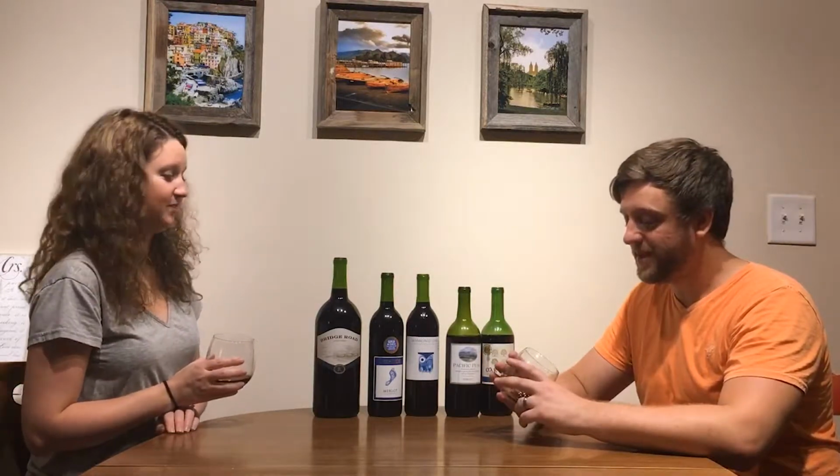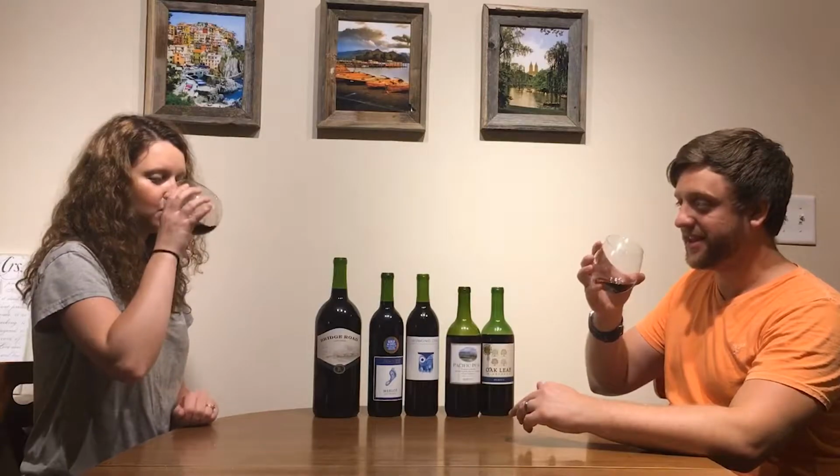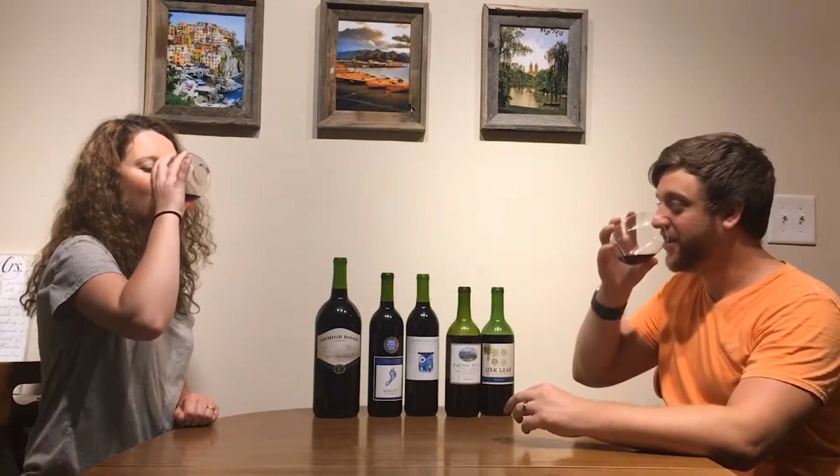It's actually pretty good. That one's really good. It's actually probably better than the first one. I know everyone's gonna hate us, a wine snob saying this is good, but this is pretty good. I'm impressed that this is a $3 bottle of wine. It tastes like it's easily a $10 bottle of wine.